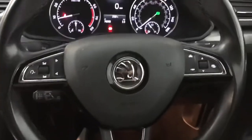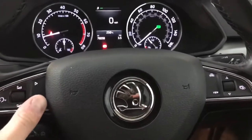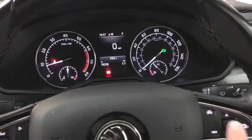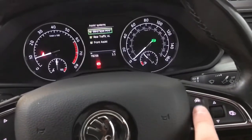We have a nice leather steering wheel, so you've got your volume controls and your track skip, radio skip controls on the left hand side, and then we've got your controls for the instrument cluster on the right hand side with the main select button there to go through your menus, and then scroll through various menus, and then you've got your assist button there as well.